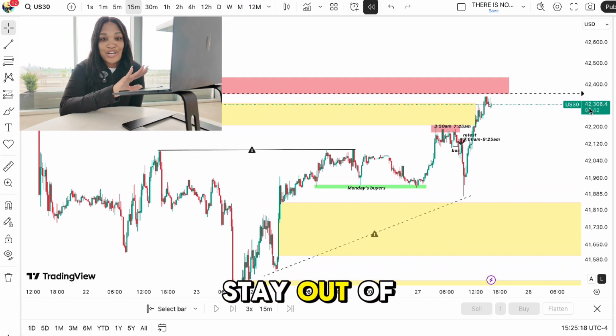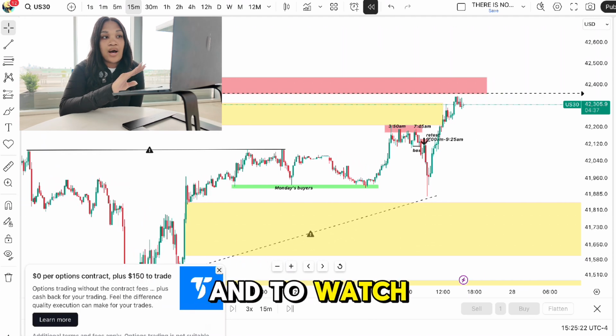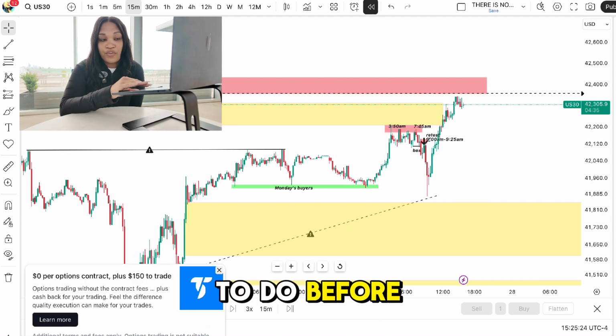And the best way to stay out of harm's way when it comes to trading is to just be patient and to watch what price wants to do before reacting.